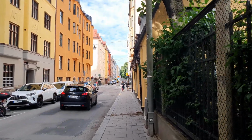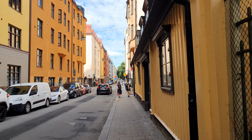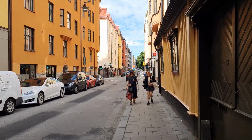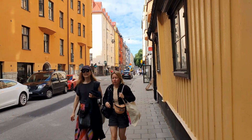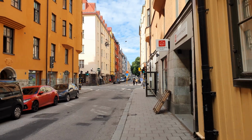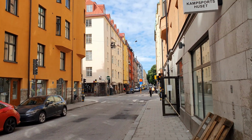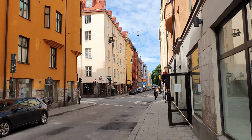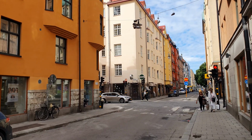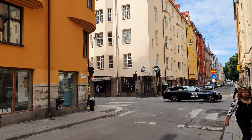It's nice everywhere here in Södermalm, so you know. I just love the difference between the stone and the wooden buildings. It's so nice. So let's go to the left here.